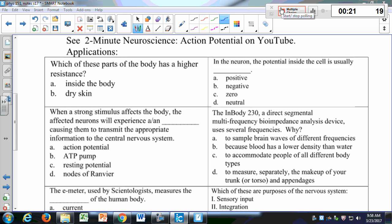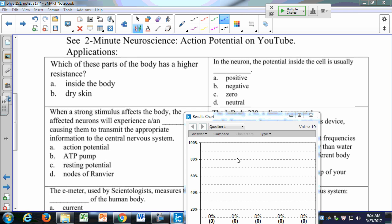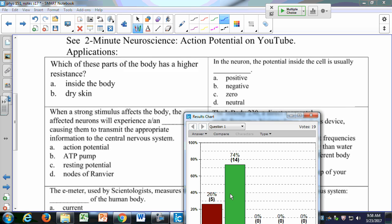Okay, let's stop at 25 or 26, we'll say. Very good. Okay, good. Dry skin does have a higher resistance. Now, of course, it depends upon how much dry skin you're talking about. But dry skin, as compared to the inside of your body, which is largely made of water and other fluids, is a pretty good conductor of electricity.